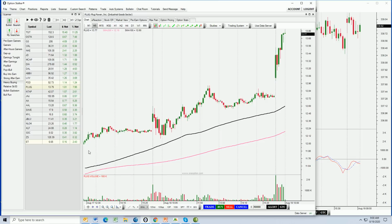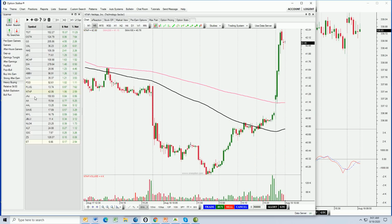Again, we are 30 minutes into trading. I'm showing you the routines that I go through, the type of setups that I'm looking for, and I'm doing it real time so that you can emulate this when you're using Option Stalker. My favorite search right out of the gate is heavy buying. So that is the best search.